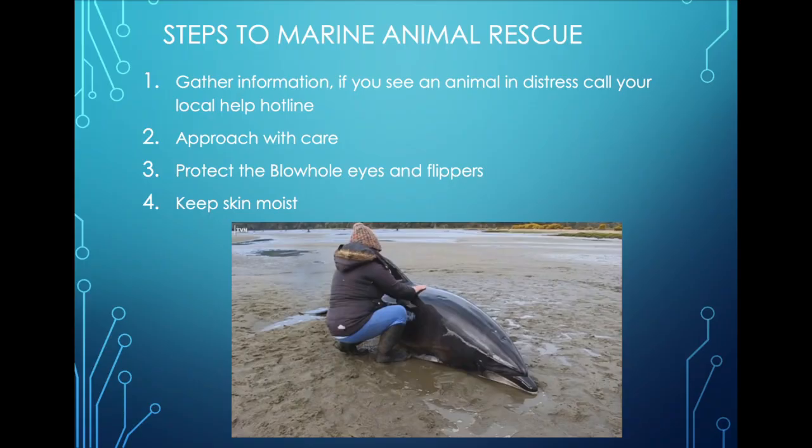What should be the first thing to do? All right, guys, good. The answer is to call someone. So you should call someone if you see an animal that is distressed. Who you call depends on where you live. So in Florida, you would call FWC, the Florida Fish and Wildlife Conservation Commission. Down here, you'd call FWC.